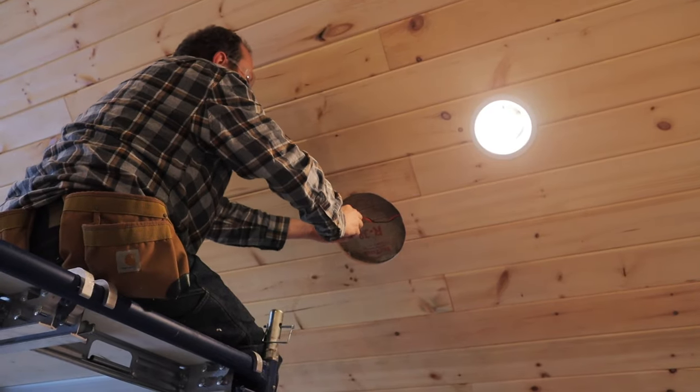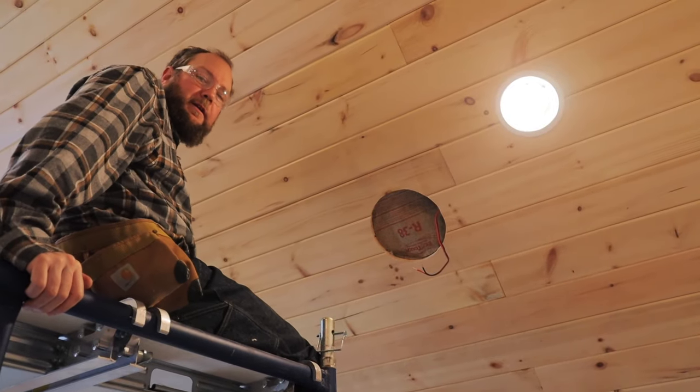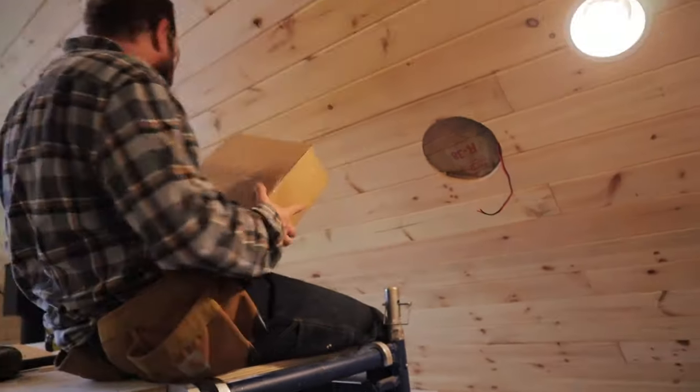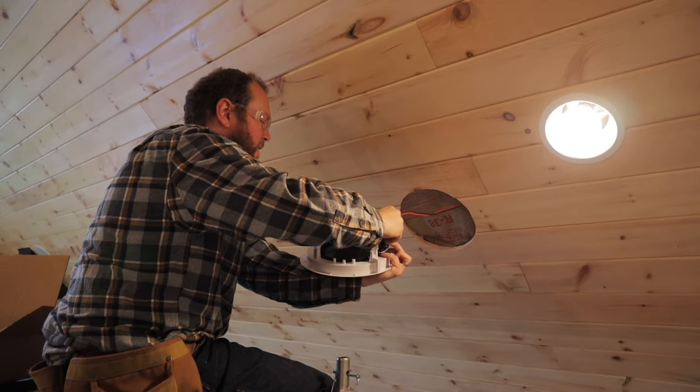Tied in a nice little knot there. Those go with the speaker. Can you grab speaker? Oh yeah, you're on the speaker. Ready? Ready. Ryan the sound guy. Call me for all your stereo needs.